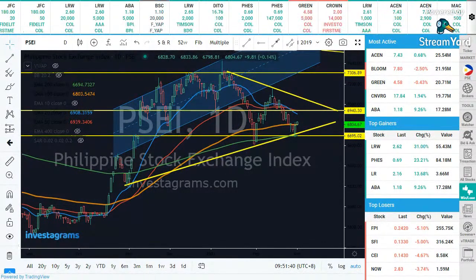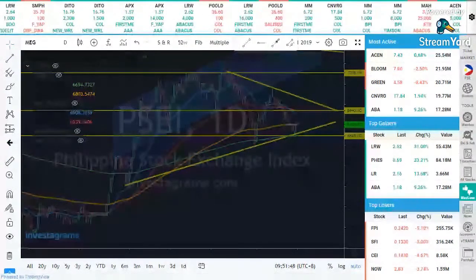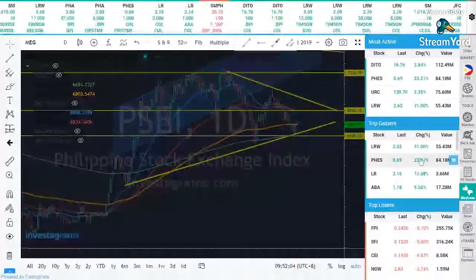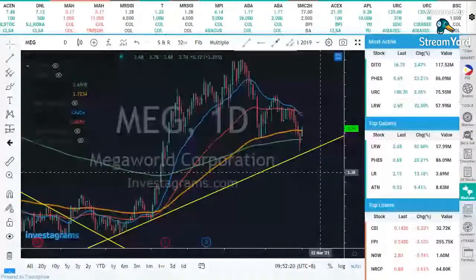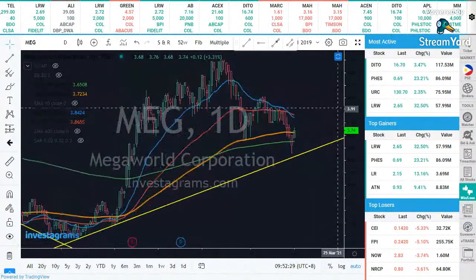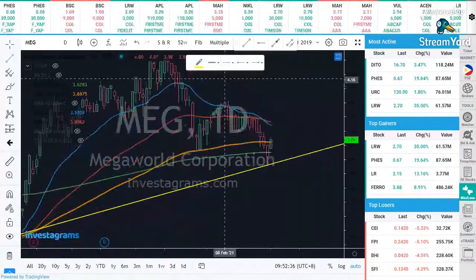So let's go to one here, MegaWorld. We'll see MegaWorld. As of now, most active here we have DMC and FILRT, CURC. Again up by 3.1%. Now MegaWorld, there's a bounce, now up by 3.38%, 3.1% as of 9:52. And we need to watch this incline support or resistance rather, the incline resistance for MegaWorld.